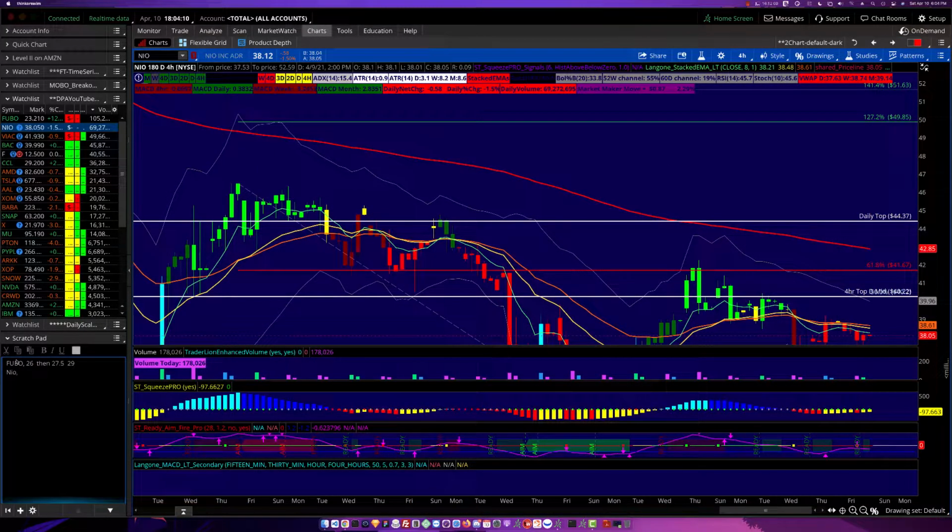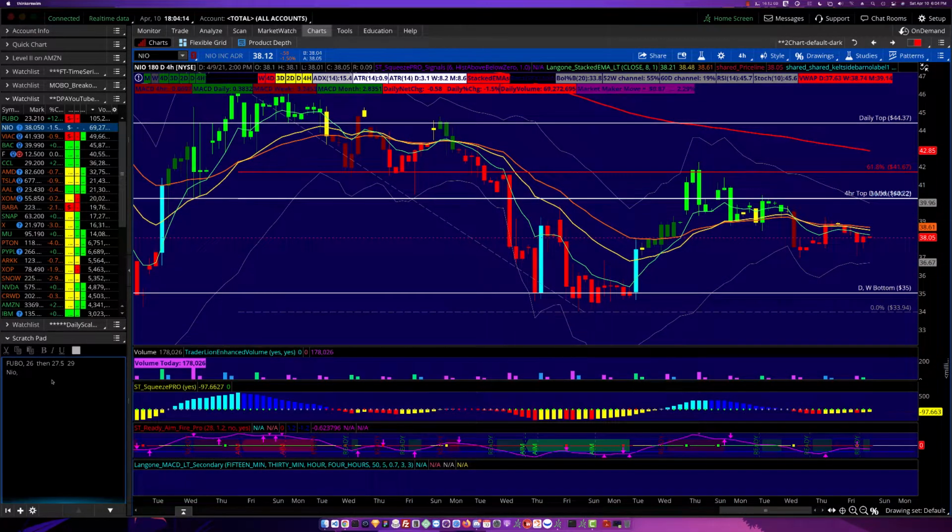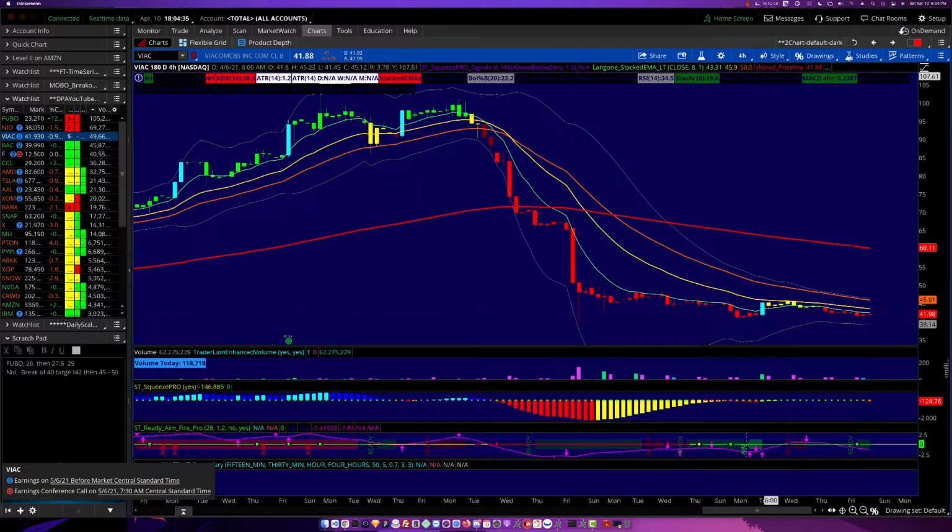Neo. So, break of 40. Target 42, then 45, 50.